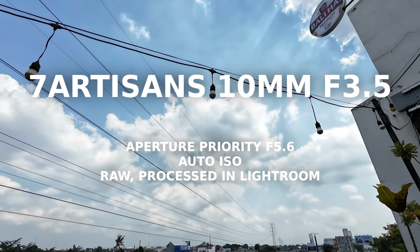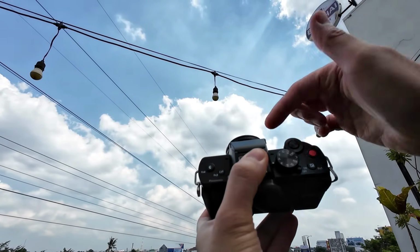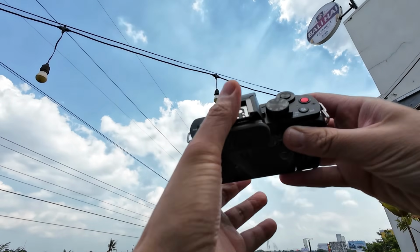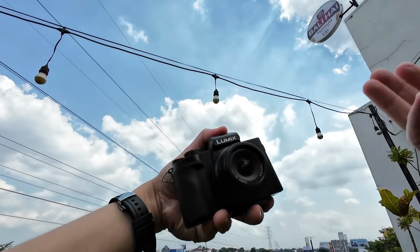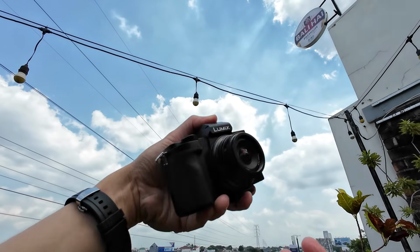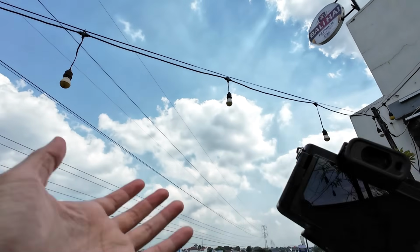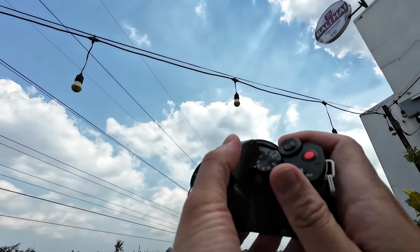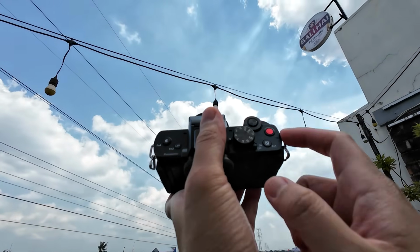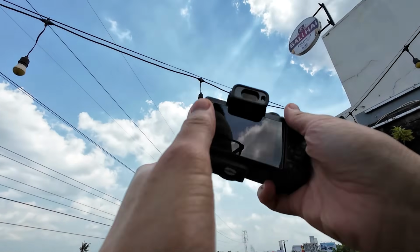So for the first photo of the day, I want to use the 7Artisans 10mm f3.5 lens. This is such a wonderful ultra wide angle lens for Micro Four Thirds, and even though it's third party and manual focus only, it is so small, so compact, so easy to carry around, perfect for everyday ultra wide angle photography. And the image quality is also more than good enough in my opinion. Nowadays third party lenses don't have that inferior image quality. They can now compete with first party options.